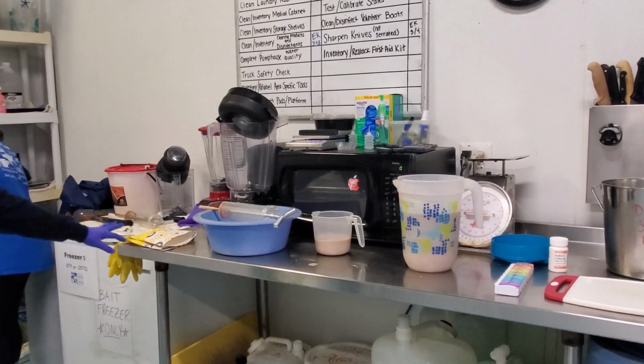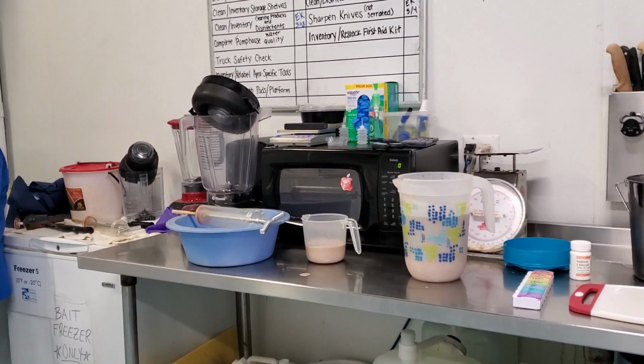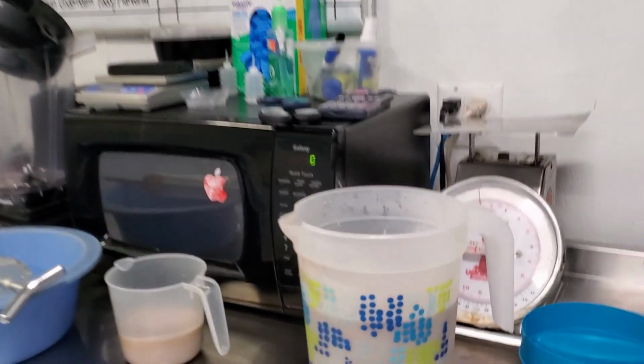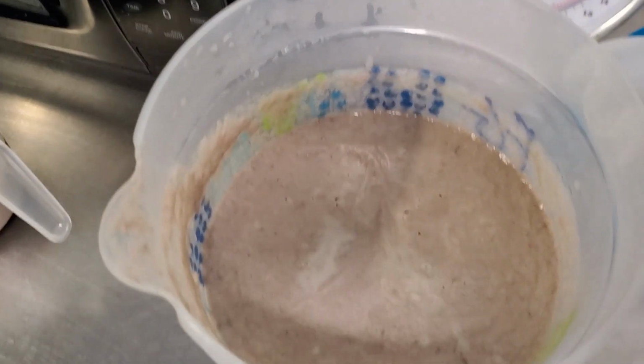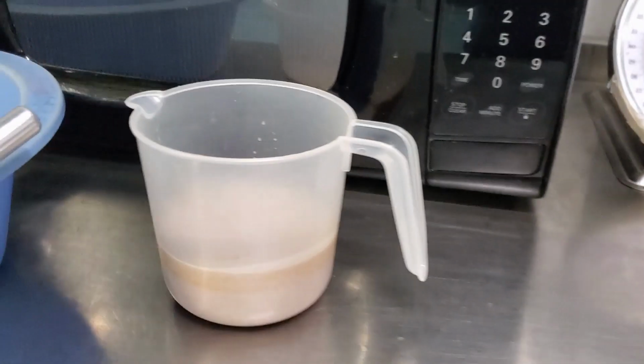Now it's time to prepare feeds for the patients that are not eating whole fish on their own yet. So these are the patients who are still in fish school, and when they're not eating the whole fish, they are being fed with a tube and getting fish gruel.